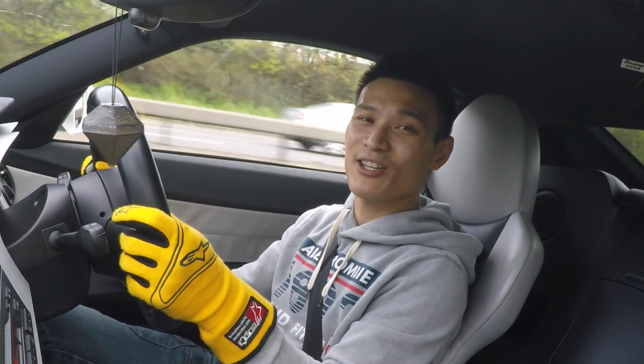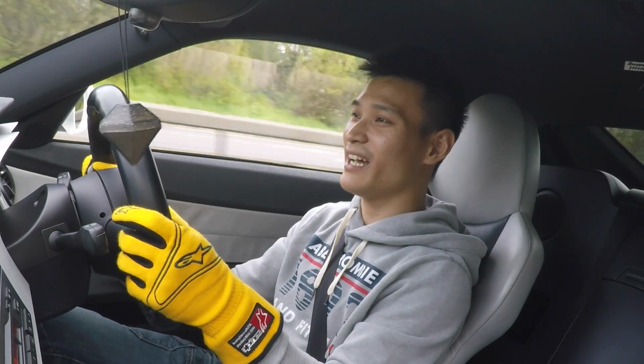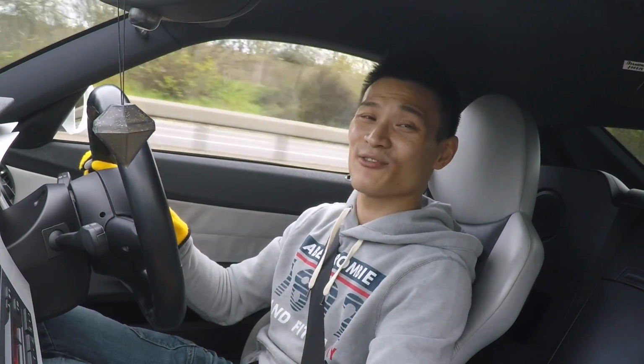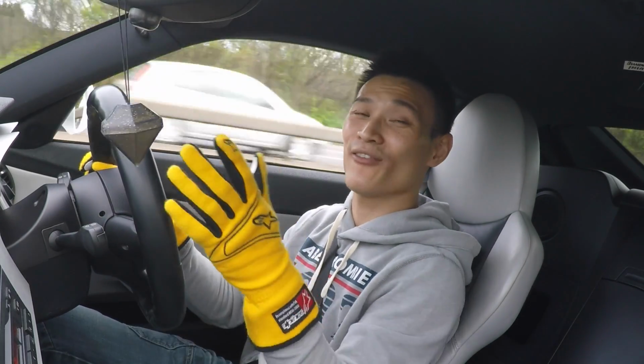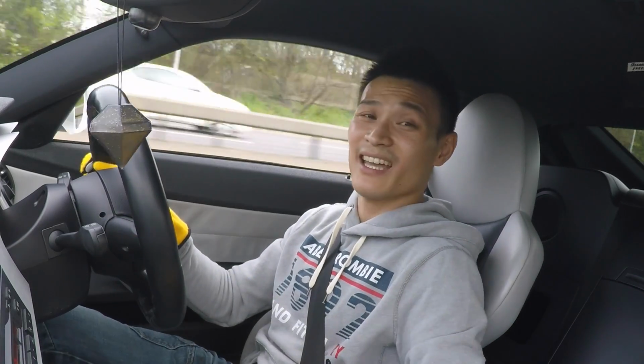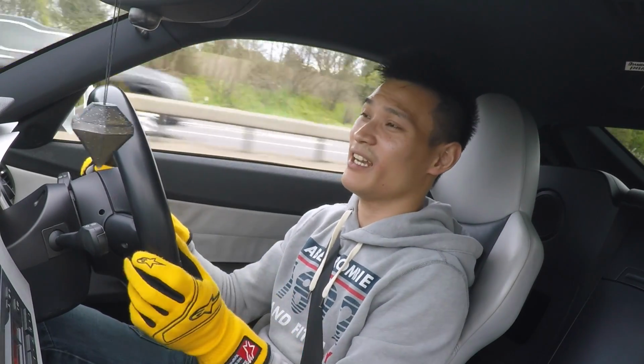I want to say a big thank you to Martin for letting me drive his car today, especially on such short notice. This car is really nice. I had a lot of looks from other drivers, and it's really clean for especially a 2008 car.